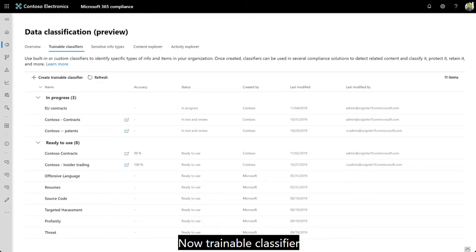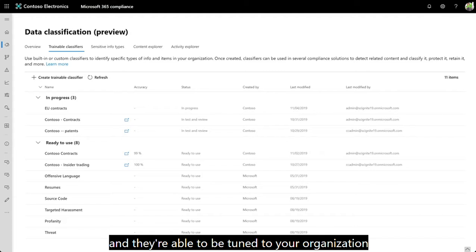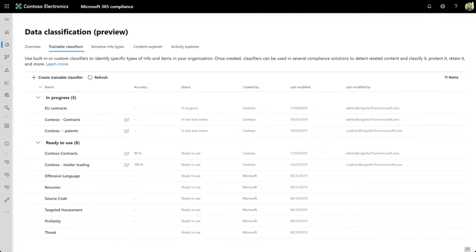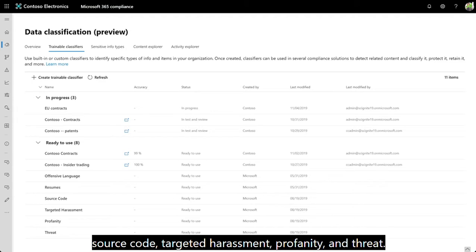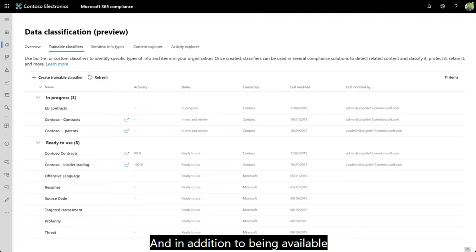Now, a trainable classifier is built with AI and automation, and they're able to be tuned to your organization to find the data specific to you. We provide 6 of them out of the box, and they're already available to help you get started. They are offensive language, resumes, source code, targeted harassment, profanity, and threat. And in addition to being available in fully trained models that are there for you, they're also ready to use with your retention and sensitivity labels.